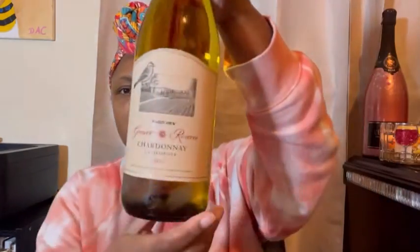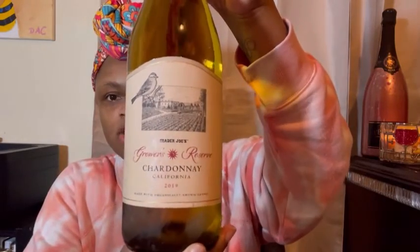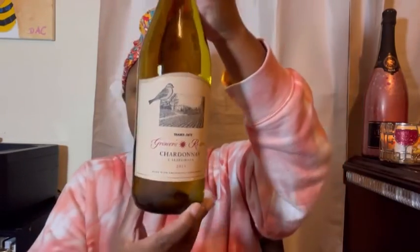And the employee saw that beside the Chardonnays that I had tried, I had put no, that I didn't like those Chardonnays. So she recommended this one because she said that this one would be different than the other ones that I had tried. So the one that she recommended is this. It's the Trader Joe's Growers Reserve Chardonnay.